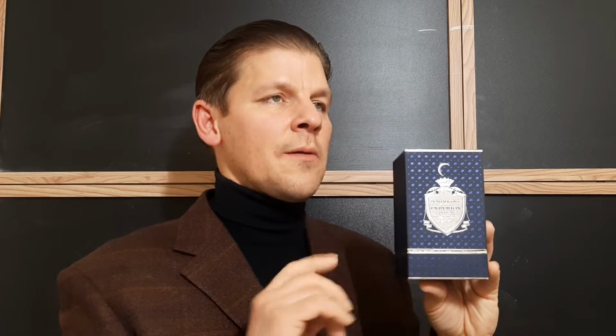This scent here to me is gorgeous. Not everyone seems to like it for whatever reason, and I'm not too sure why. This is a mature man's fragrance. It's a sophisticated fragrance. It's elegant. It has that barbershop British appeal to it.